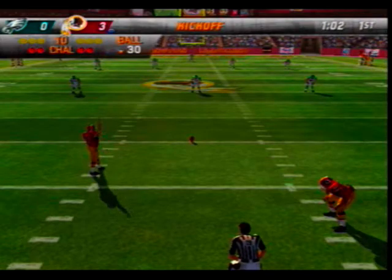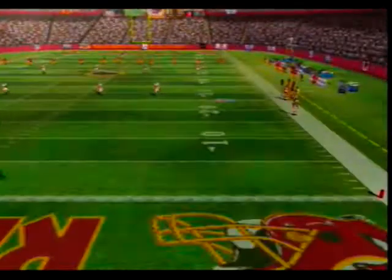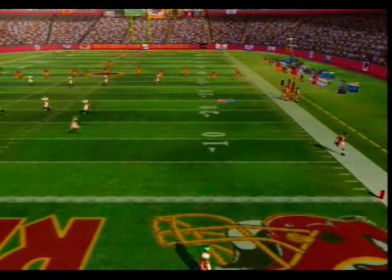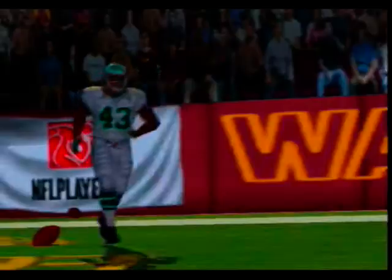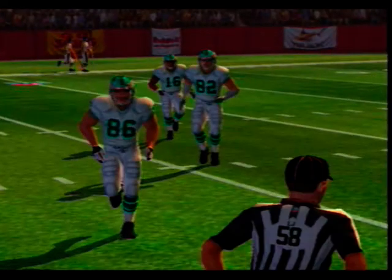Washington is lined up for the kickoff. Sproles back to return. This one is taken by Sproles. Following a punt on their last drive, the offense now makes its way back out onto the field.